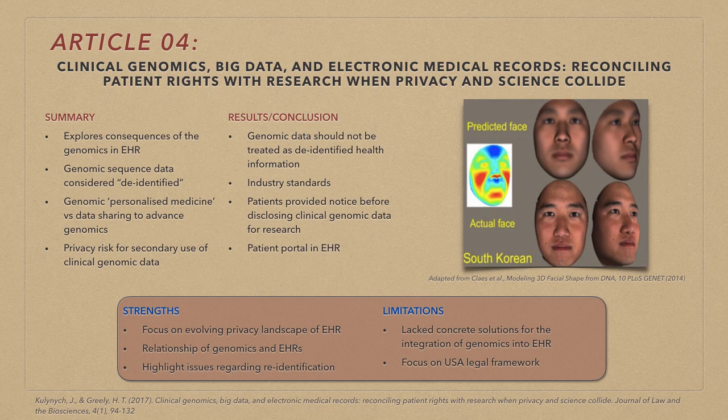The authors conclude that the genomic data is different and unique compared to other health information and therefore should not be treated as de-identified. They suggest rather than legislation, there should be industry standard which should guide the sharing of genomic data, and that this should be transparent and disclosed to the patient so they are able to give informed consent to the way their genomic information is used. It was suggested that perhaps a patient portal in their electronic health record may be a solution to consenting how their genomic data is shared and used.